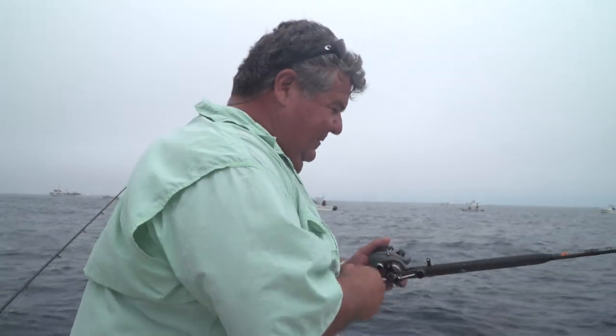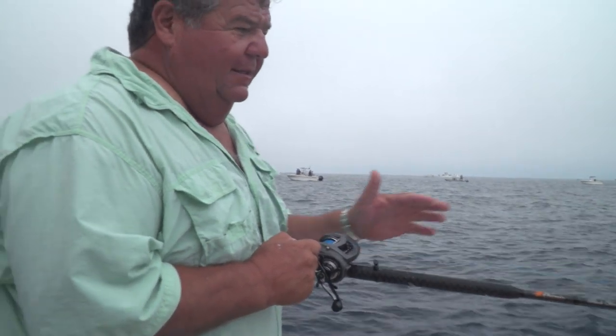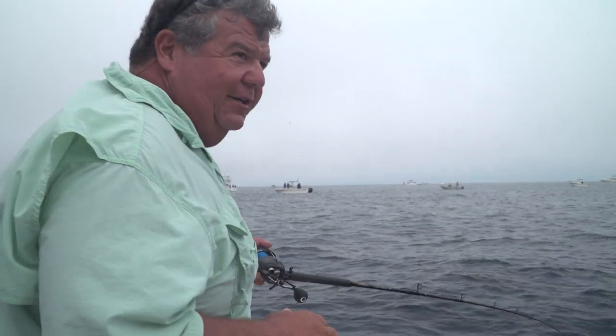First Jose was on, Tony was on at the same time, and then while Tony was fighting his fish, I got bit. And see what I'm using, a level wind reel, small reel, nice light graphite rod. I have 65 pound Spectra, but 25 pound fluorocarbon on top with a circle hook.